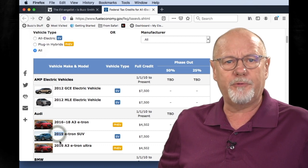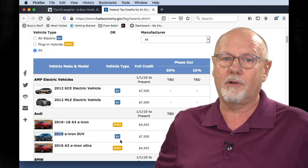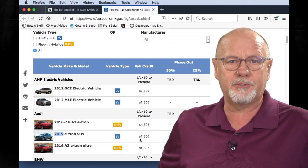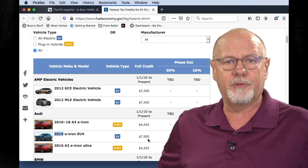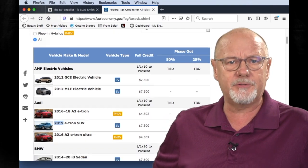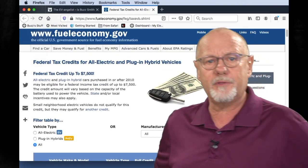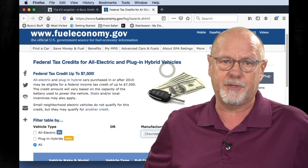However, starting with the 2019 model year, the e-tron became a fully electric large SUV with much greater range and no gas engine to extend its range. Due to this, it qualified the 2019 e-tron SUV for the maximum tax credit of $7,500. This page allows us to shorten the list of vehicles by selecting the manufacturer in which we're interested.